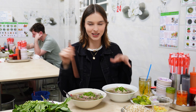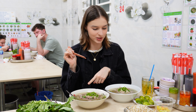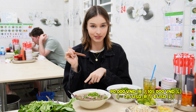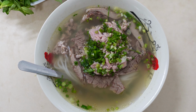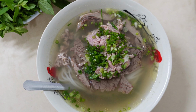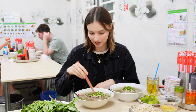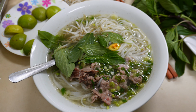We decided to do a side-by-side comparison. So we ordered one normal size portion and one big portion. So the normal size one goes at 90K and the other one is 105K. And visibly, I would say the bigger one, even though they look approximately the same, definitely has more meat in it. So it looks very generous actually. But this one also looks pretty big.